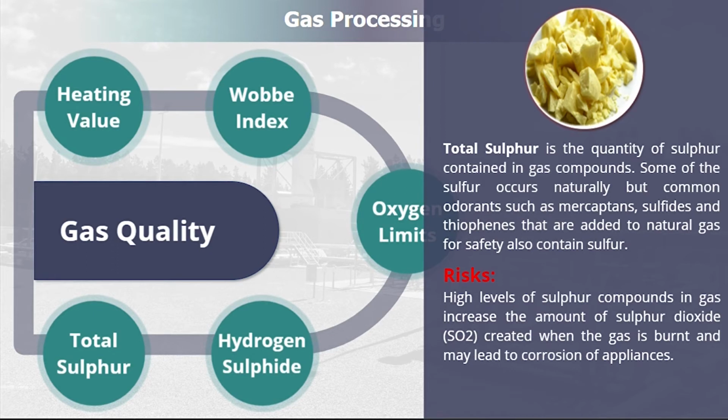High levels of sulfur compounds in gas increase the amount of sulfur dioxide, or SO2, created when the gas is burnt and may lead to corrosion of appliances. Sulfur compounds in the gas may lead to deposits of elemental sulfur in pipelines. The sulfur compounds may have a very strong, unpleasant smell and may lead to nuisance leak reports.